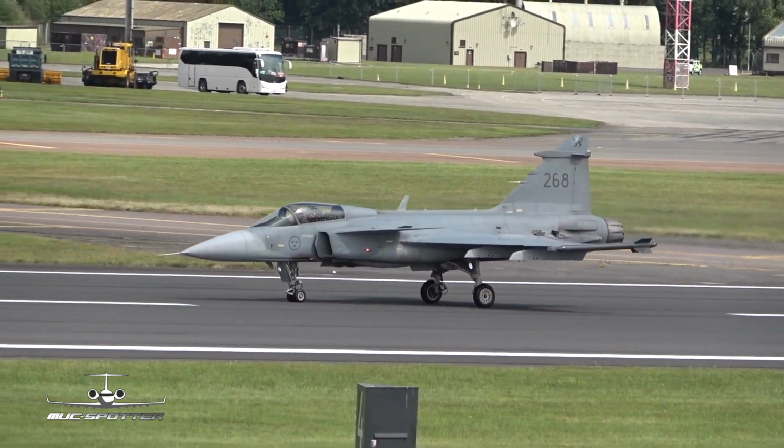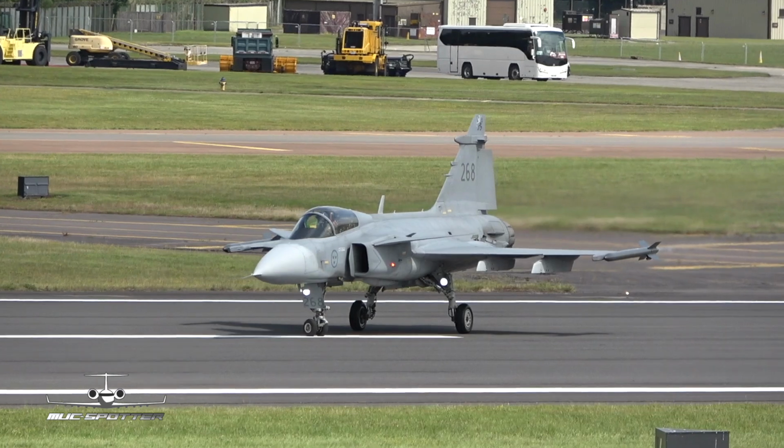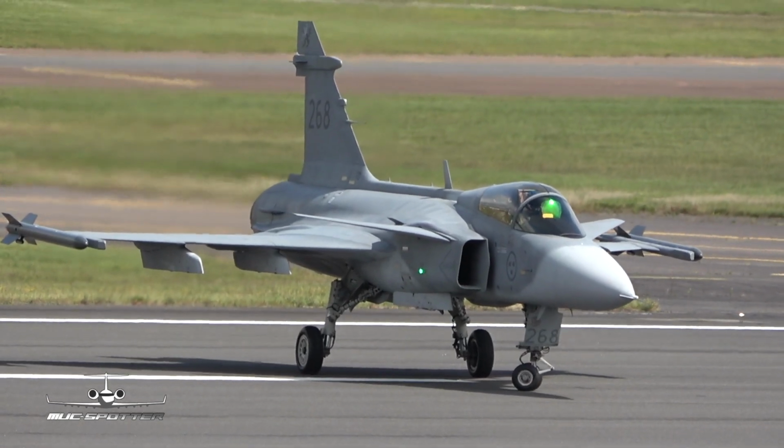Wow. And he's going to be doing a 360-degree turn on the runway before vacating. A very impressive display once again from the Swedish Gripen.